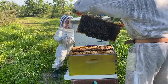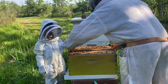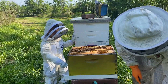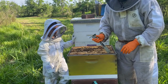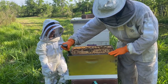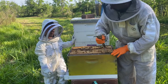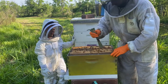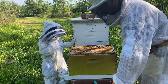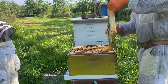So we're going to put this colony back together. And it looks like they have plenty of room just looking down into the top super. So that's what we need to see. I don't see any hive beetles or any pests. That is a good sign. It's starting to get a lot warmer now. So on some of the bigger colonies, we're going to start putting on screen bottom boards. So this one has a solid bottom board.